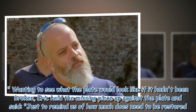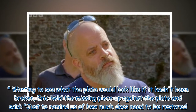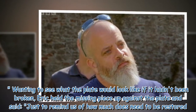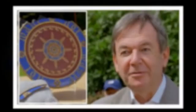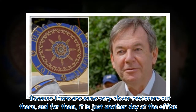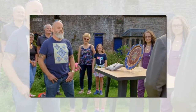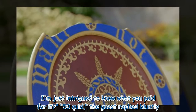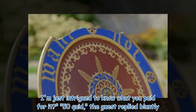Wanting to see what the plate would look like if it hadn't been broken, Eric held the missing piece up against the plate and said, "Just to remind us of how much does need to be restored. Because there are some very clever restorers out there, and for them, it is just another day at the office. That decision will always be yours. I'm just intrigued to know what you paid for it." "£50," the guest replied bluntly.